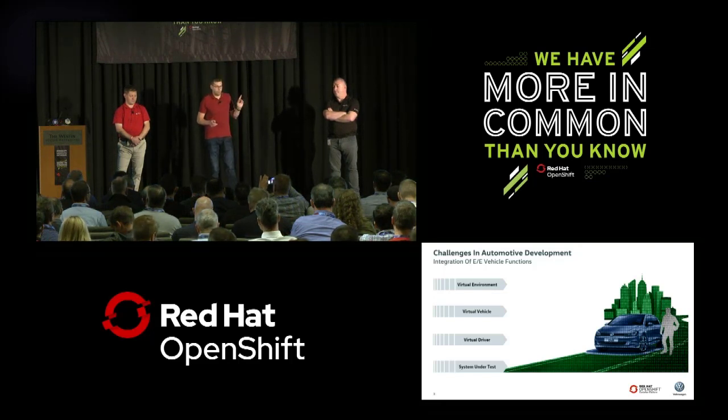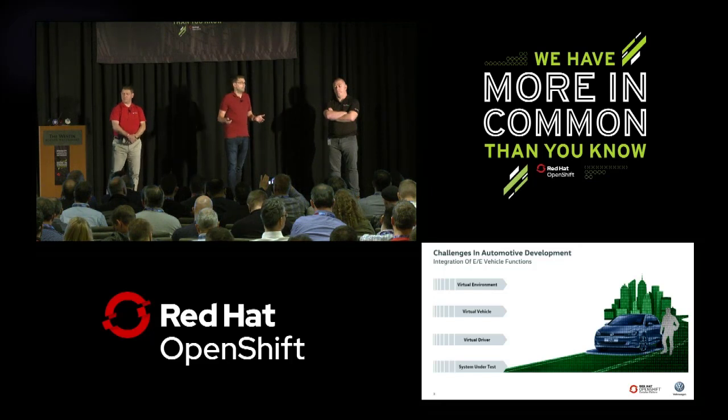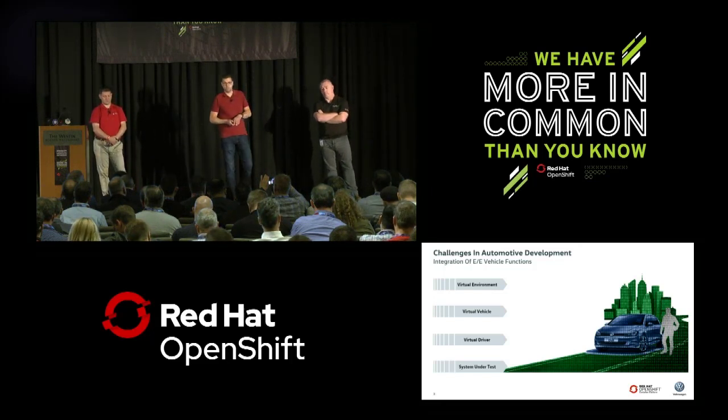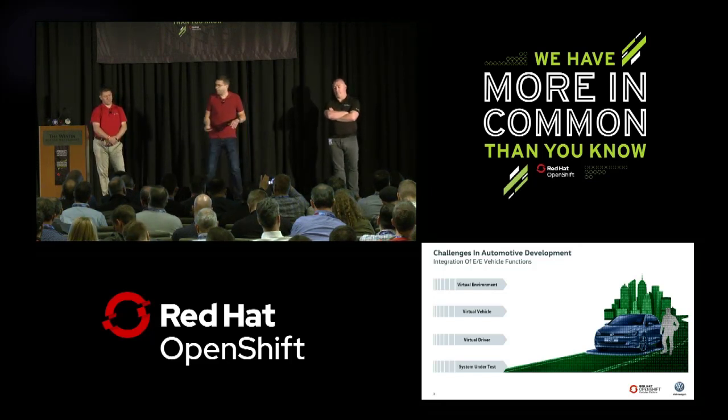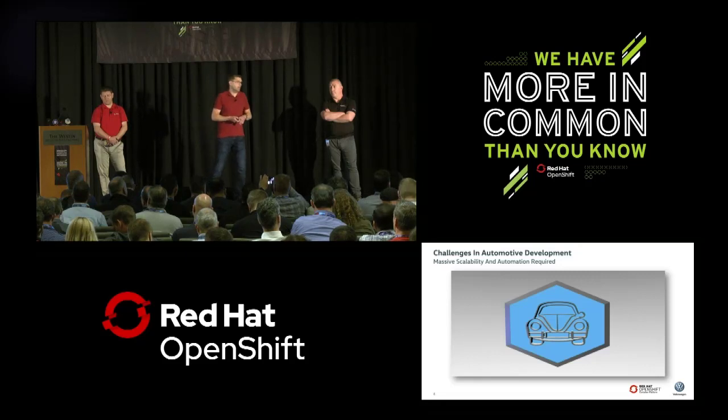This is what we do currently in our test centers, and I think we're pretty good at it. But in terms of exponential growth of relevant test cases, it will not be good enough in the near future. So how can this be improved? And I think the main question is, what does all this have to do with OpenShift?